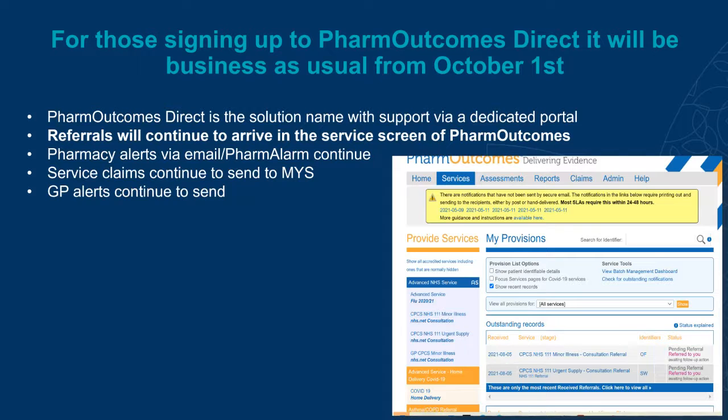You'll receive alerts via your management email if you currently use the system. If you're not familiar with the platform, what happens is the minute you get an alert from anybody, if you set a management email address for your pharmacy, you'll get an email to that address to say you've received the referral. Please log into PharmOutcomes to complete the follow-up. And for those of you that have invested in a Pharm alarm, that will start to flash. So that starts to flash for any referral received, not just CPCS.